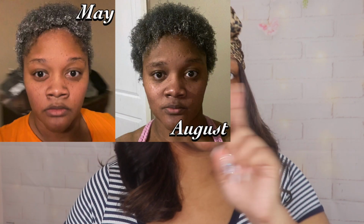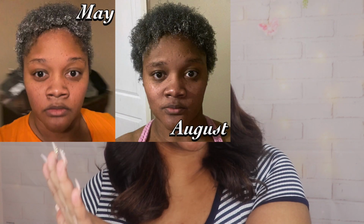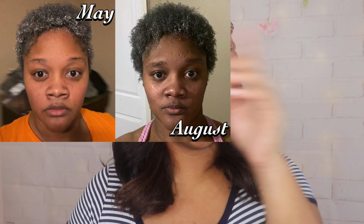As far as hair growth, I'll have the video from when I first started using it to a few days ago when I last used it. As far as the hair growth goes, this baby is really good. I mean, I got some that are a little bit better, but I feel like this one right here is almost comparable to the Kaleidoscope Miracle Drops because it works, but it needs a boost.